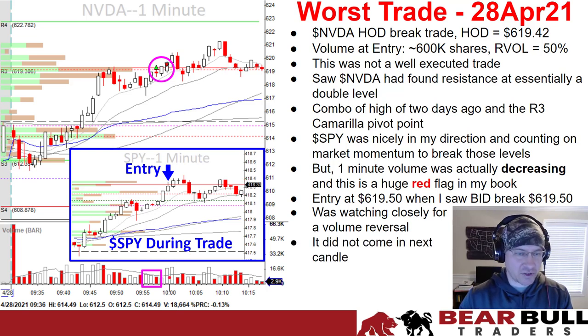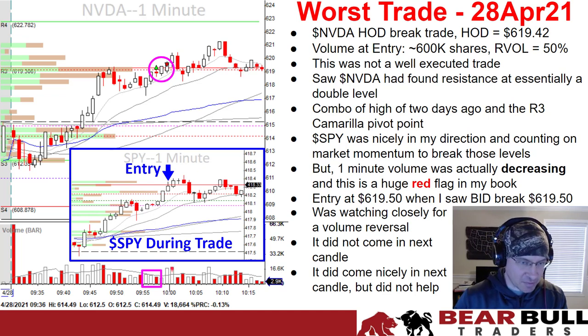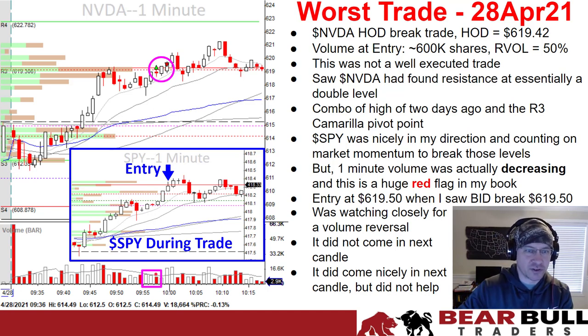It did not come in the next candle, so it dropped off again. And then it did come up nicely here. So I got this nice pop, but that really wouldn't pop the price as much as I was expecting it to. And that really made me nervous. And I just got out at 619.41.